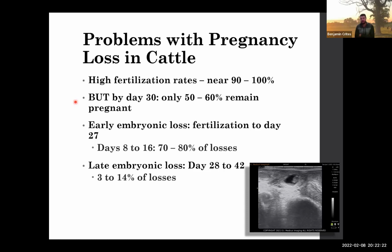And there's two periods of time that are usually used to classify this percentage of pregnancies that are lost from fertilization. There's a time period referred to as early embryonic loss, which is fertilization to day 27, but more specifically days 8 to 16, the week leading up to maternal recognition of pregnancy. Most of those losses occur then, actually 70 to 80% of all of the losses. But then there's another period referred to as late embryonic loss, day 28 to day 42, where there's still a small percentage of pregnancies that are lost, but not as much as during days 8 to 16.